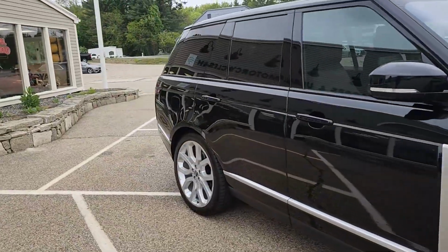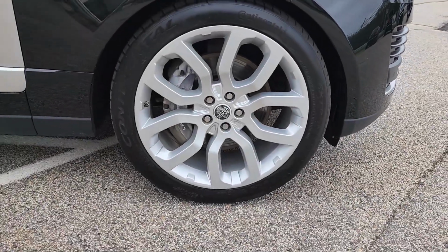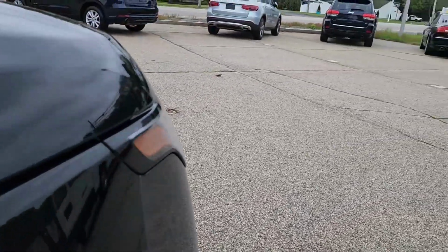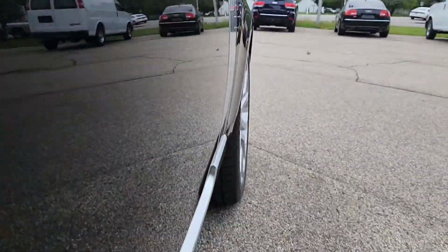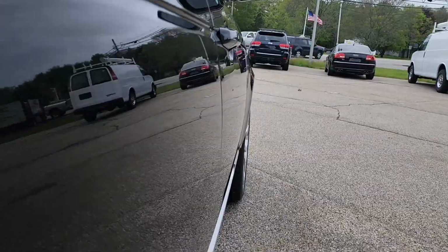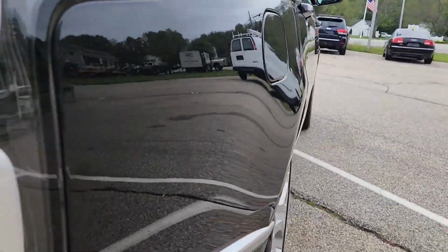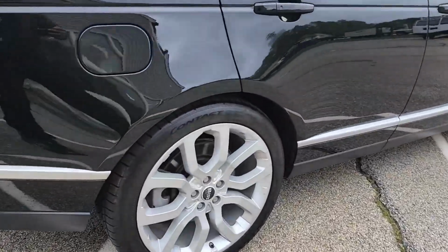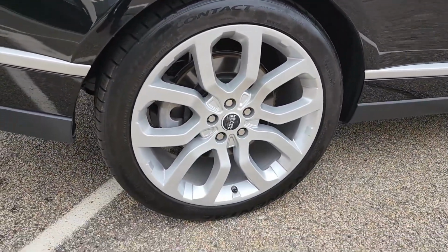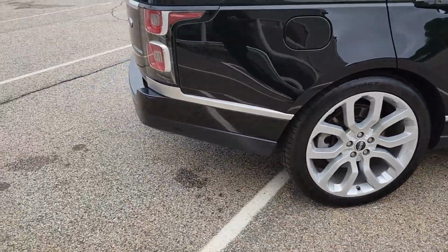So now we're here over on the passenger side of the vehicle. Another front wheel in fantastic condition. And we'll move close to the bodywork yet again. As we pass the front door onto the rear, I haven't noticed any dings or dents. Everything presents beautifully here on this Range Rover. Finally, our last wheel, all very consistent. You will notice some wear on the center caps, but on the actual wheel itself, it all looks great.